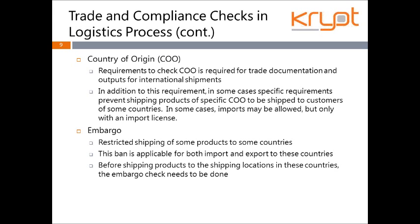For example, there is not a diplomatic relationship between Malaysia and Israel, and so in some cases the imports would not be allowed without an import license. We have faced that, and we have put in an enhancement to help control this.